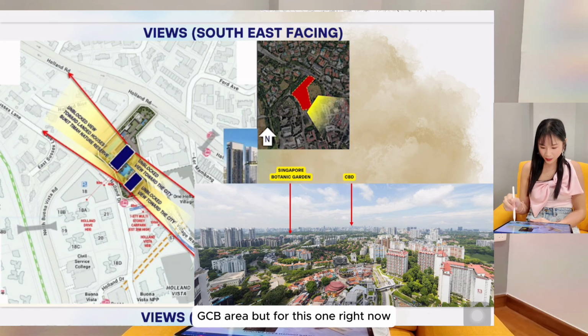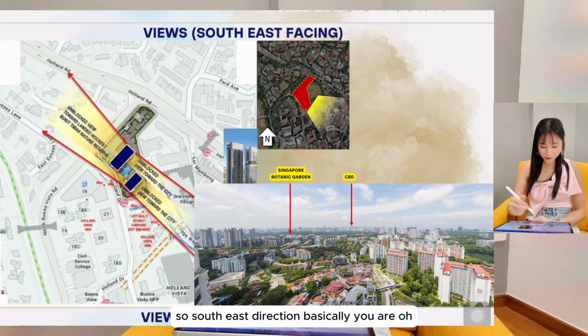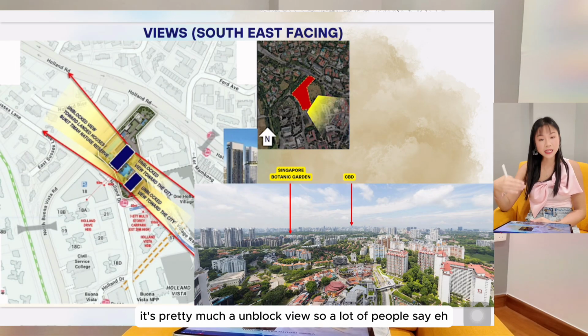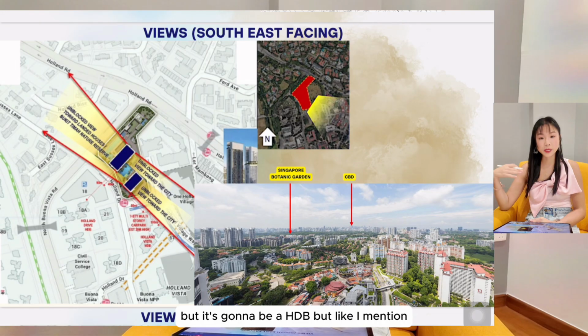But for this one, right now where we are looking at is actually the southeast direction. Okay, so southeast direction, basically you are looking at this part right over here. So you are looking towards the city area. It's pretty much an unblocked view. So a lot of people say, hey, but this area right now is actually a car park, but it's going to be an HDB.